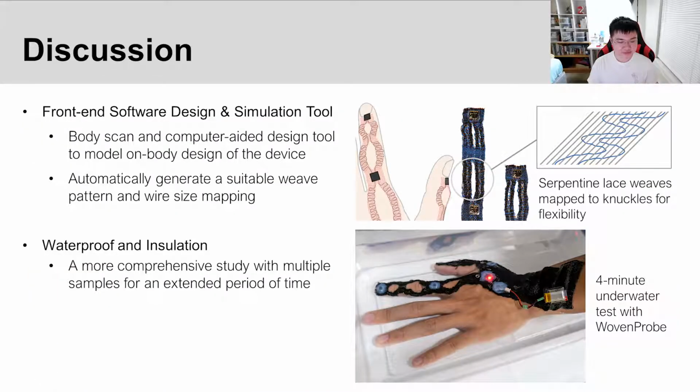Another aspect is to implement a front-end software design and simulation tool. The conformability of on-skin interfaces could be improved by using a body scan and computer-aided design tool to model the on-body design of the device, which would then automatically generate a suitable weave pattern and wire size mapping for appropriate body locations. An important move towards a deployable system is making the system waterproof.